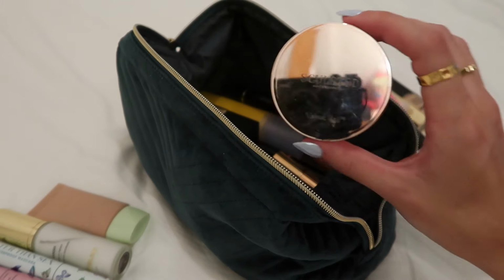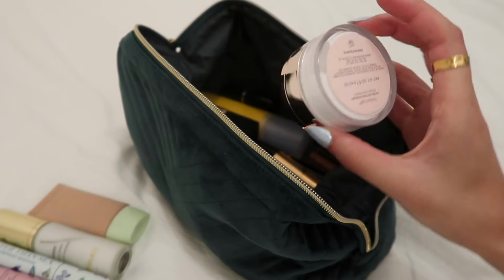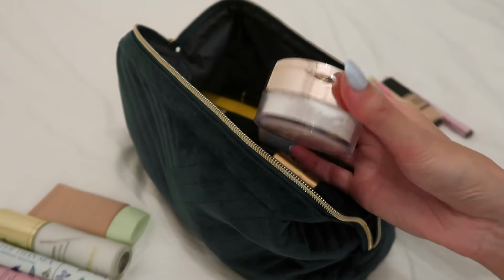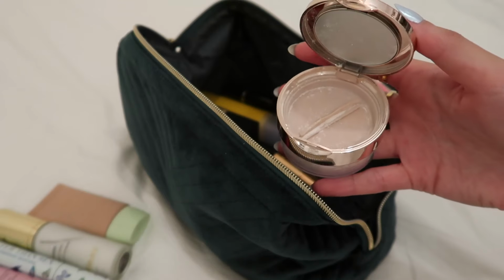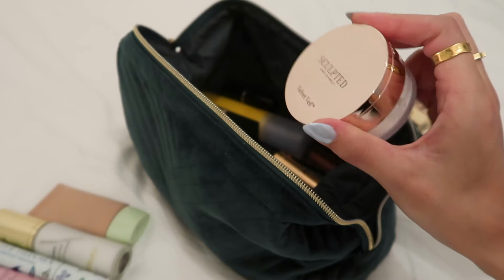Very, very unsure about this next one. So this is the Sculpted by Amy Velvet Veil Translucent Powder. Firstly, it's a white powder, which I don't love, but secondly, the packaging of this is just not great. It's always, always, always spilling out in my makeup bag, which is just not ideal, so I think I'm going to declutter it.